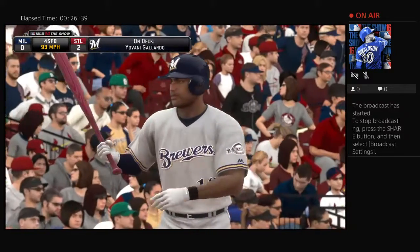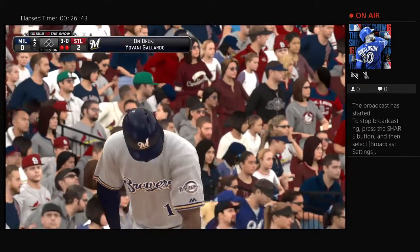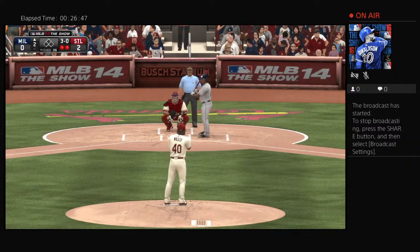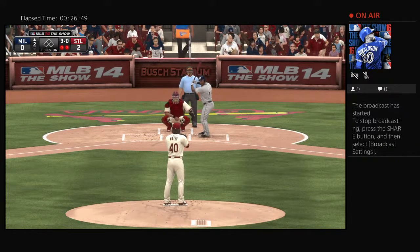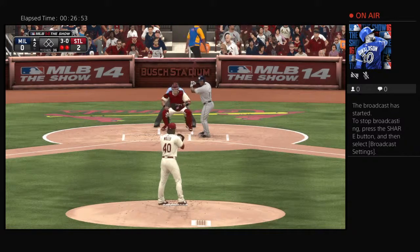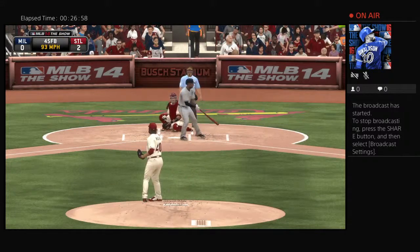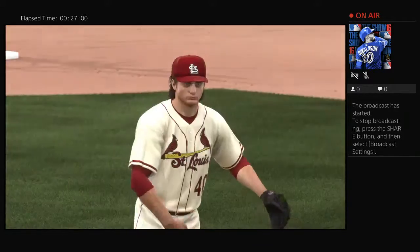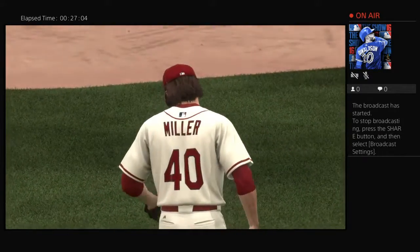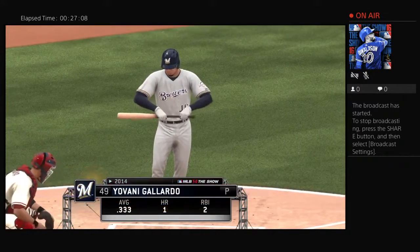Down low, and the plot thickens here. 3-0. You figure he's taken now on the 3-ball count? Maybe even taken 2. Here he comes on 3-0. And he misses here for ball 4. Already 2 walks surrendered in his first couple of innings of work. Well, at the very least, this is going to allow the pitcher to hit here in this inning now instead of having to lead off the next inning.